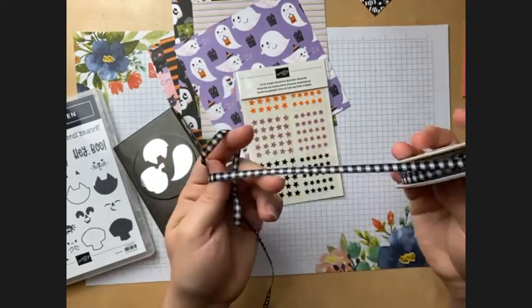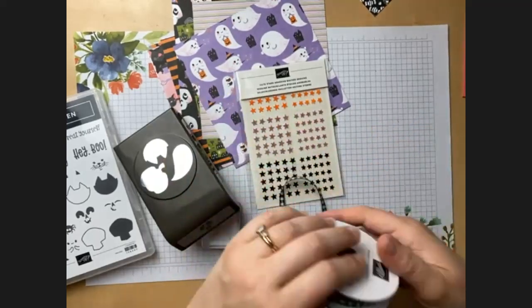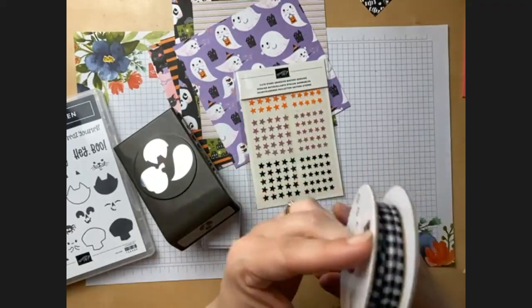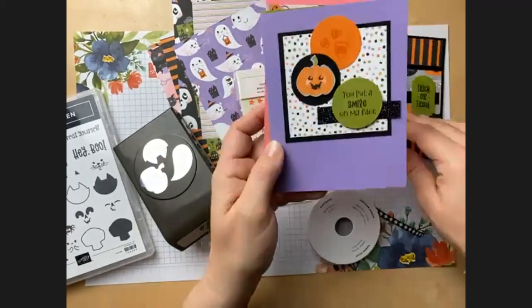Gingham ribbon, black and white. And this definitely can be versatile and used for other things. So this is the cute Halloween suite. Let me show you just a couple cards really quick that I have created.